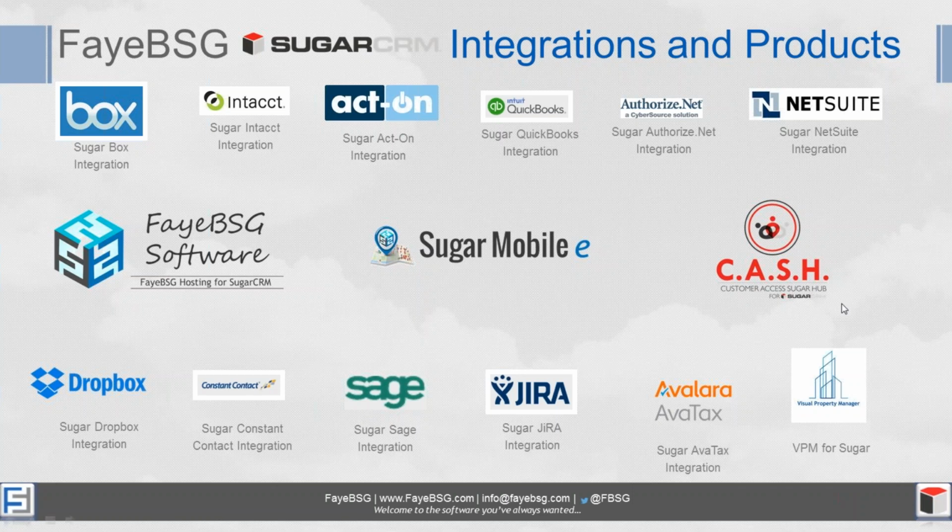We do have a portal around the Sugar ecosystem. So a customer support portal or a partner portal, as you may think of it. We've also developed, we're the first partner in the Sugar ecosystem to develop a mobile app that's based on the Sugar software development kit. So we do have a new mobile app that is basically the Sugar mobile app with added functionality on top of it. Just a little bit about us and our products.